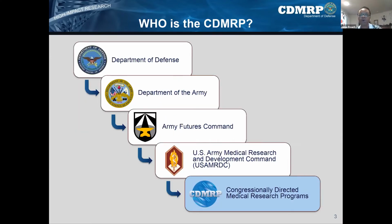As I noted before, the Congressionally Directed Medical Research Programs are an entity within the U.S. Army Medical Research and Development Command. As its name notes, we are interested in advancing medical capabilities using R&D, research and development, to help us meet the needs of the Army and the warfighter and veterans as well. That command falls within the Army's Futures Command, which is really looking to modernize the Army to make sure that we can strategically and decisively win any future conflict. The Army Futures Command also is one command within the Department of the Army, as you can imagine, and that is all within the Department of Defense.